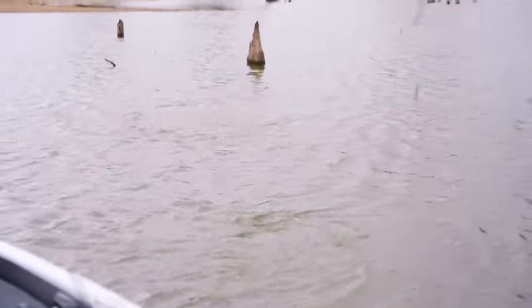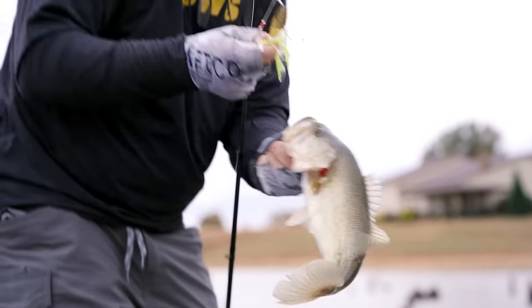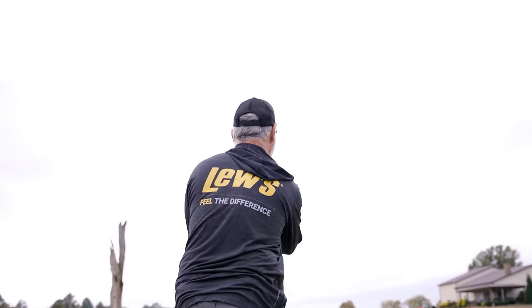A better fish right there. He came off that bigger stump. Get up in here. It's a trailer hook kind of day. That's two for two on a trailer hook. Well, let's go for the trifecta, three casts in a row. Let's see. Okay, we're gonna throw it right there.